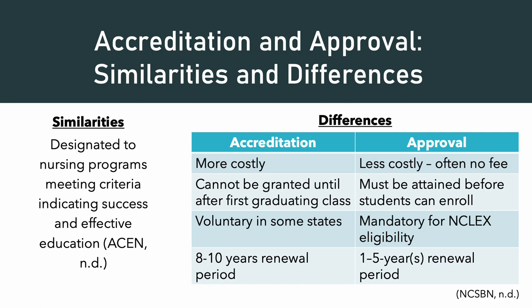Approval is a mandatory status nursing programs must achieve prior to enrolling any students. This designation is required for students to be eligible for taking NCLEX. Program approval is renewed more often depending on the state.